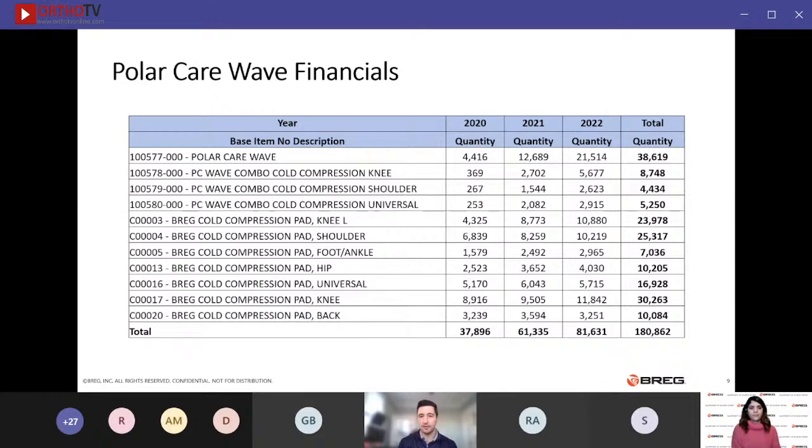Here are some of our financials. These are our units sold over the last now 3 years. So we launched this product right at the beginning of 2020, which we all know was a pretty interesting time with the pandemic and COVID-19. So I really think these numbers and the growth that we see speak volumes to the impact that this product has on the market. So obviously with COVID-19, as I mentioned, some surgeries being rescheduled and some surgeries not happening for extended periods of time, just the growth that we have seen from 2020 to 2021, and then furthermore to 2022 is just fantastic.